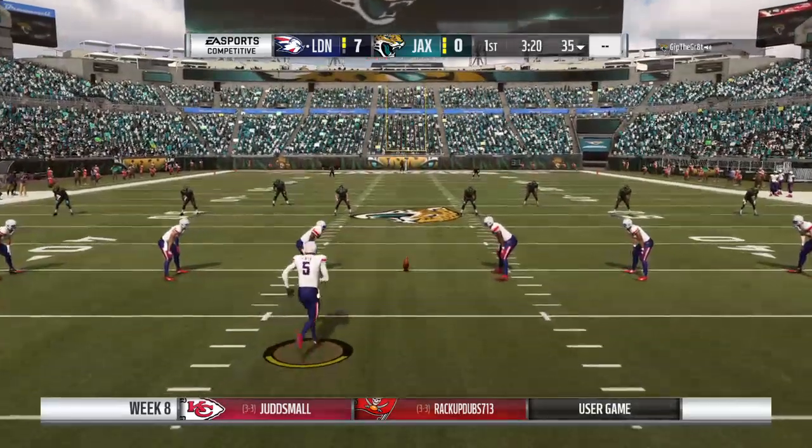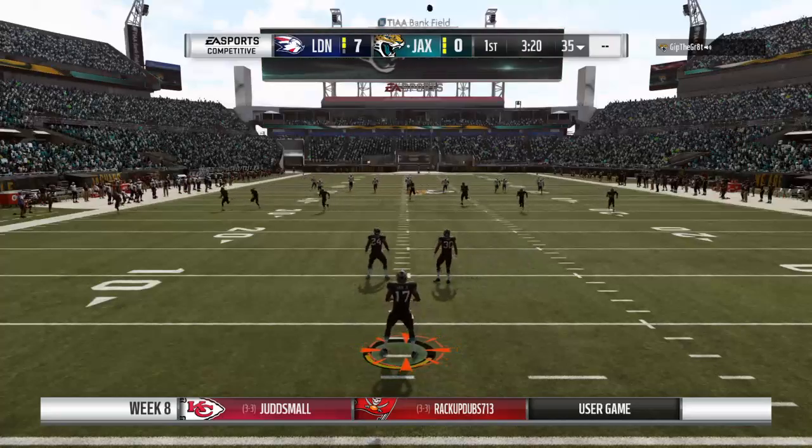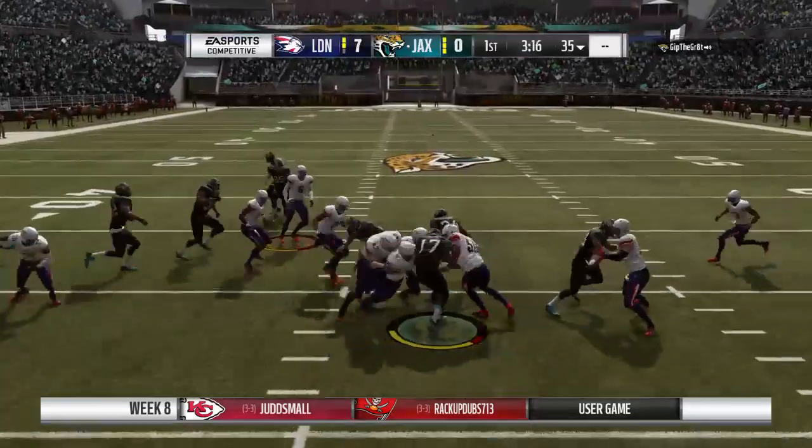The punter Pinion now to kick this one away. This is taken at the 3. And it's a pretty good one.